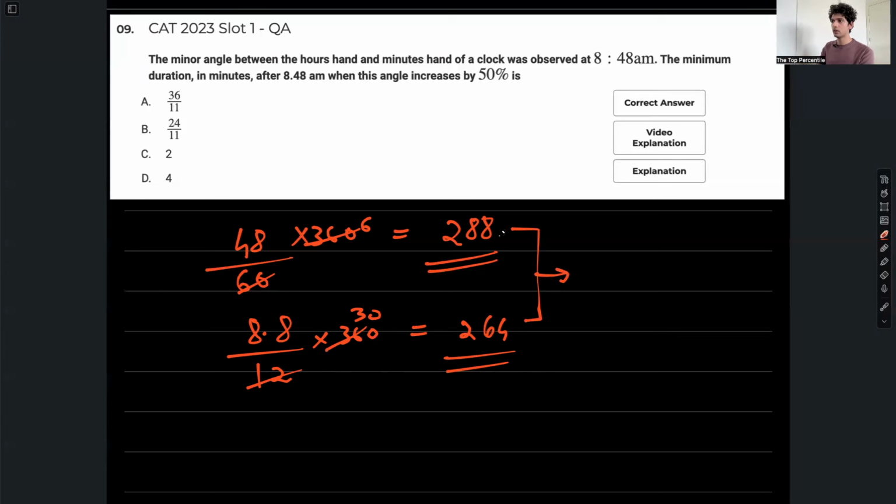The difference between these two is easy, 24, right? Now the question asks us how many minutes should pass for this angle to increase by 50%. So increase by 50% would mean that the angle has increased by 12 degrees, right? From 24, it goes on to 36, or the difference is 12 degrees.